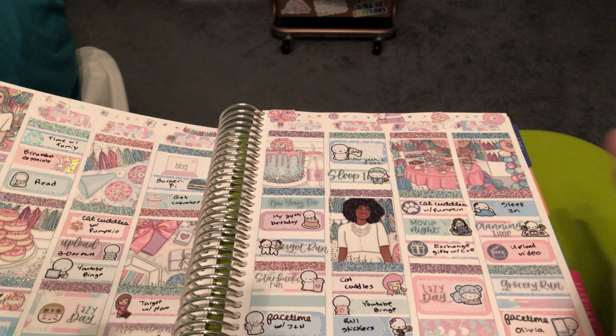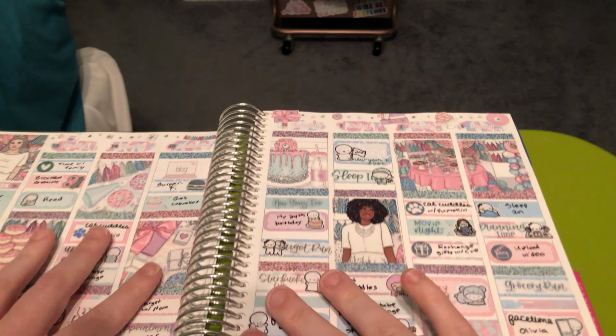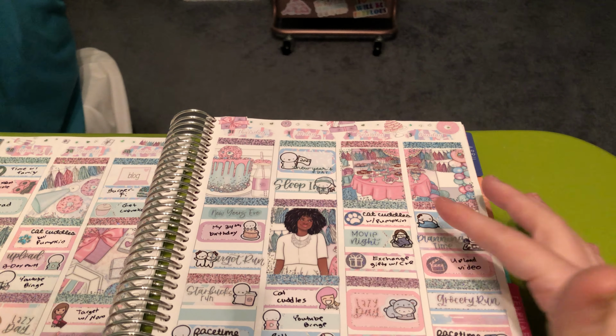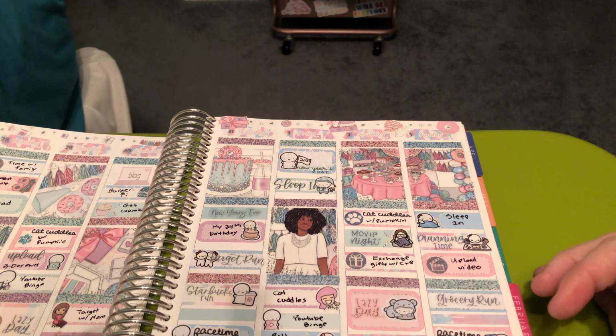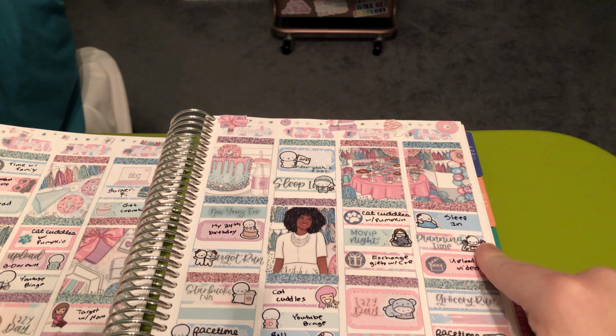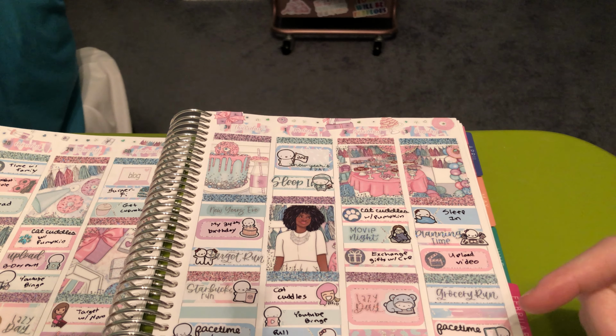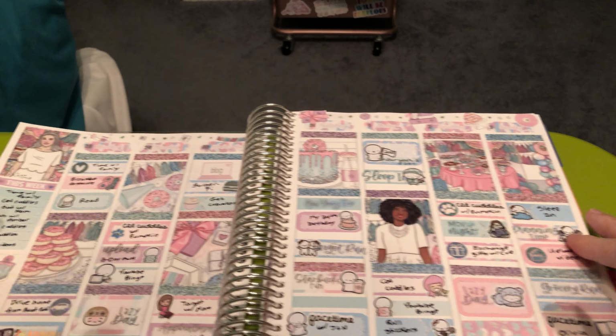Friday, it was New Year's Day. I slept in. I had cat cuddles and pulled stickers for the first half of this spread. Saturday, I had cat cuddles. I watched a bunch of movies and I had a lazy day. Sunday, I slept in. I had some planning time. I uploaded my plan with me. I went to the grocery store and I FaceTimed my niece.